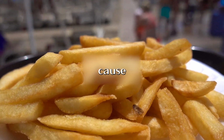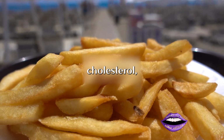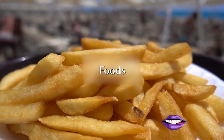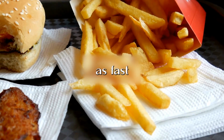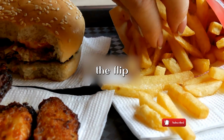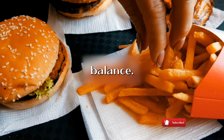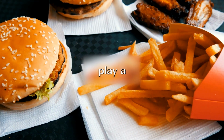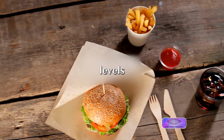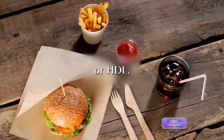Certain inherited conditions can cause the body to produce too much cholesterol or prevent it from effectively removing excess cholesterol, leading to elevated levels in the blood. Next comes diet. Foods rich in saturated and trans fats, such as fast food, processed meats, and baked goods, can raise cholesterol levels. On the flip side, a diet high in fruits, vegetables, and whole grains can help maintain a healthy cholesterol balance. Lifestyle factors also play a significant role. Lack of physical activity and excessive alcohol consumption can lead to higher levels of bad cholesterol, or LDL, and lower levels of good cholesterol, or HDL.